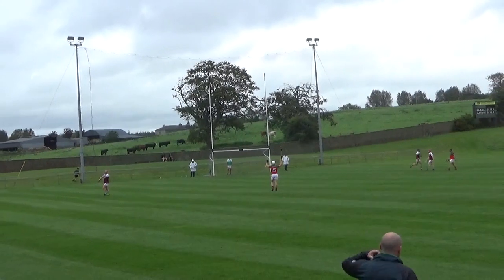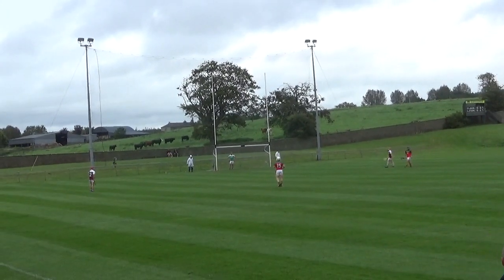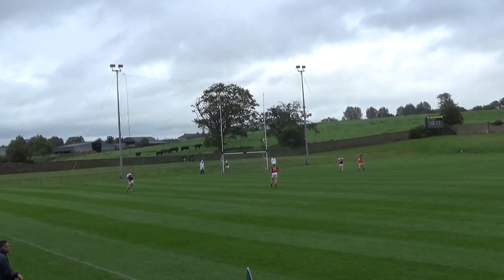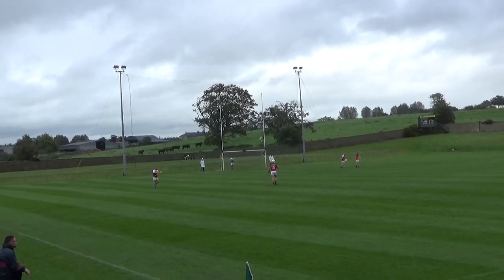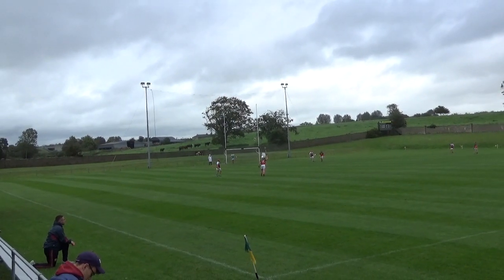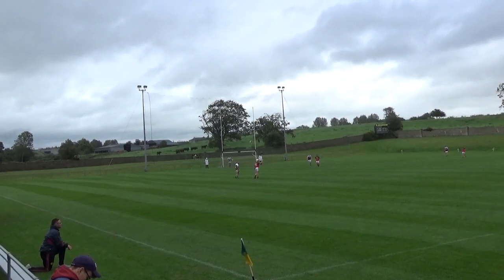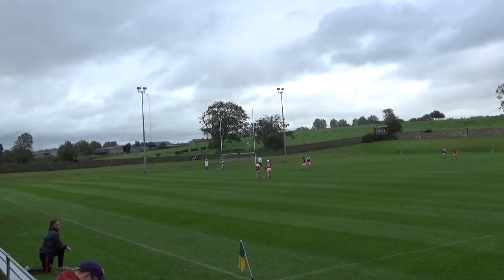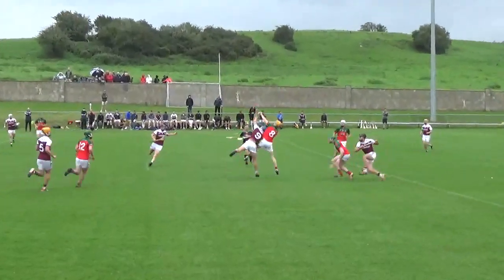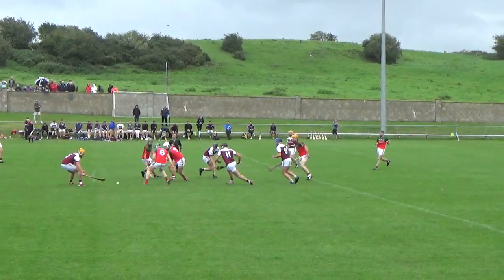Wide ball. No, don't sit down on that. There's no support in there. Super score from Mikey Drennan there. He got loose of Kevin Galvin and slotted it over the bar. Kevin Nolan, goalkeeper for Clara today, assesses what's in front of him. Goes down in front of Jason Byrne.